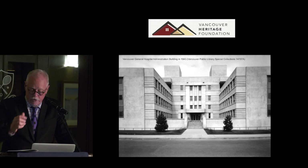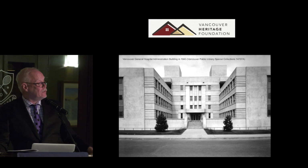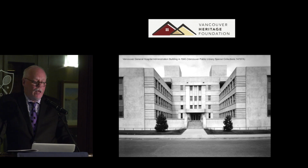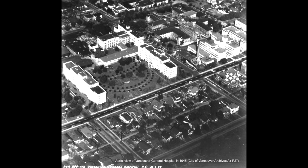The architects for this phase of the expansion were Townley and Matheson, who also designed City Hall, and as you probably know, this building is currently being demolished. But there was a whole phase of construction. This building was built in 1944 and during the wartime. And again, because the hospital was caring for returning soldiers and veterans, that was a period of expansion as well. And here's the Fairview campus in 1945.